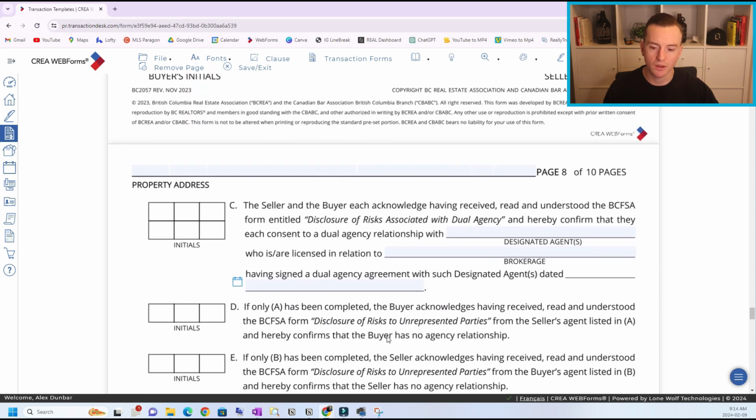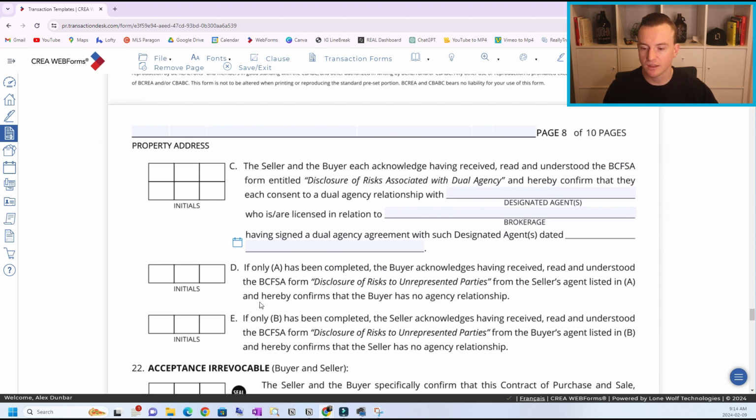And then these are some of the other forms of potential agency that we very rarely see. However, if anything, it would typically be this disclosure of risks to unrepresented parties. So if somebody comes in and they want to write the offer unrepresented without an agent, there is a whole process for that, but this would be where it is being signed off here, making it very clear that they have no representation.